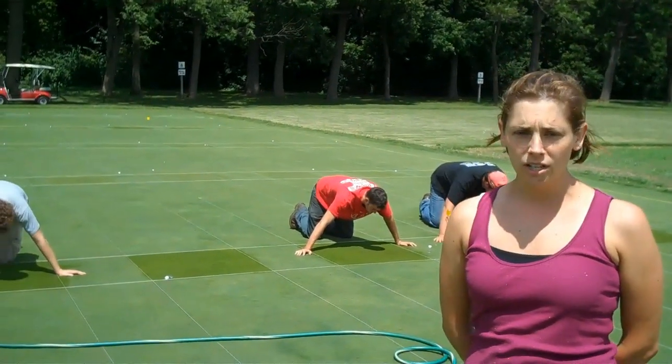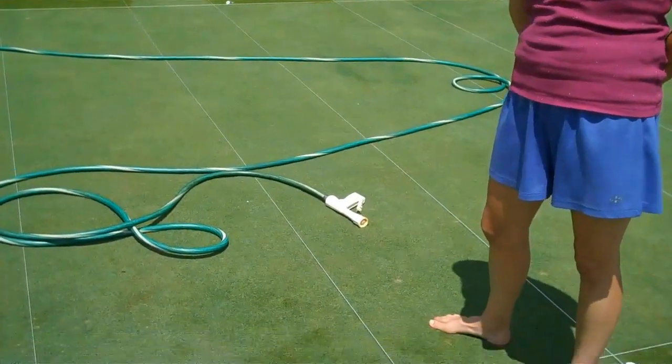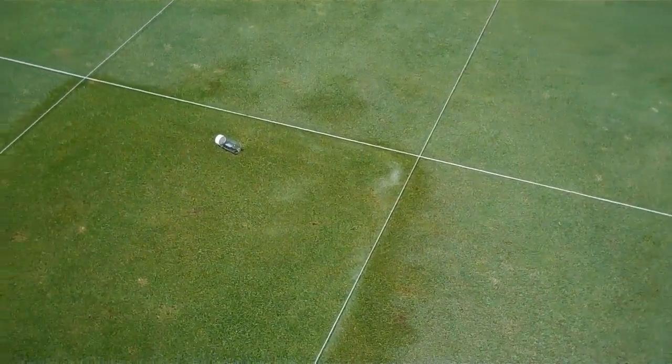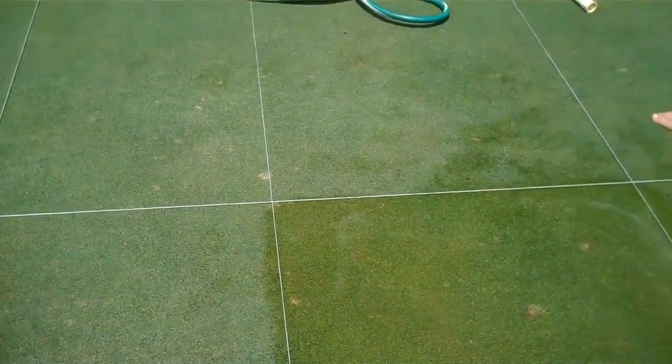We are at the Ohio State University Turfgrass Research Facility, and essentially we are doing a soap flush to bring the insects to the surface of the turf. It basically just burns their cuticle and forces them out. We have to flush approximately 3 times to get everything out.